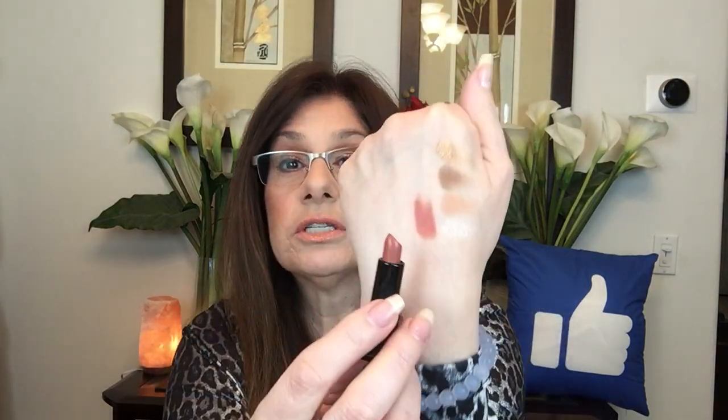This is stunning. And the color is just as beautiful. And it's that perfect, perfect nude. So that's that one here.